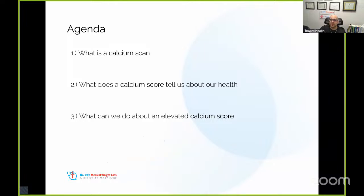Which means that when you are reading a score, there's a volume component and a density component, and the density component is measured in Hounsfield units. And if the volume is going down and the density is going up, that's not necessarily a bad thing. That means that those plaques are shrinking and calcifying. So hopefully that answers Doris's question.